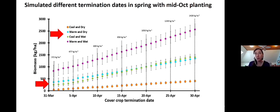And so generally speaking, you can see on average in the middle that you need average moisture or average temperature to get average growth of the cover crop. And that trend held true for both the spring and fall scenarios that we considered. So of course, we see those warm and wet years had the highest biomass, the cool and dry years had the lowest. So we see the difference between those highs and lows of about 4 times.